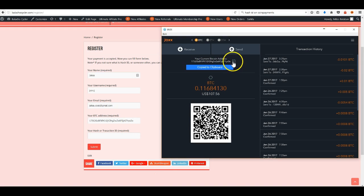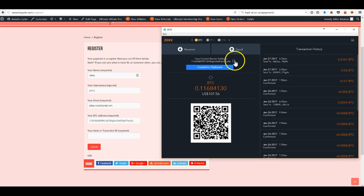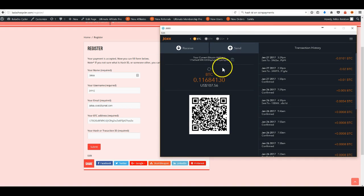Always use this. Every wallet has some kind of icon, similar to a copy icon, so you don't have to copy it manually. You can copy it manually, but I use this icon in order to copy it to the clipboard by the program itself, so I don't miss any letter or any number.